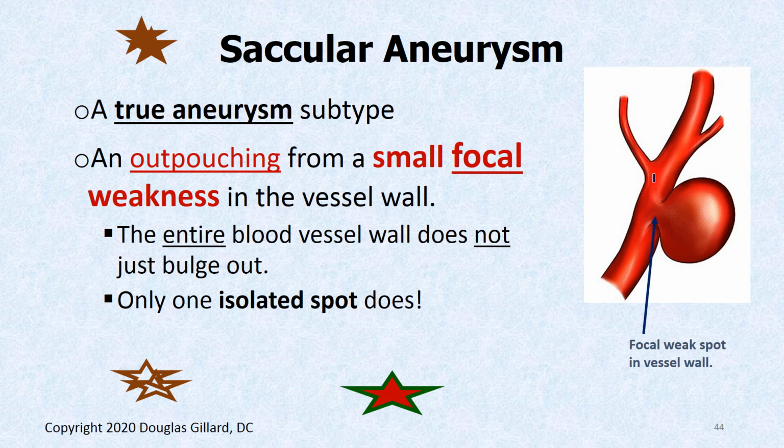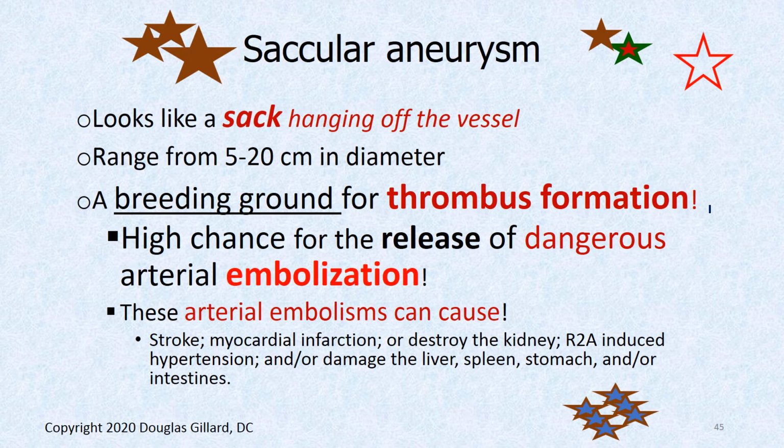So you have one focal area of weakness, and the blood has pushed this out and pushed it out further and further and further until you got this little berry hanging out here, or little fruit, and that's a saccular aneurysm. These things are just not good. You can imagine the blood flow through that is terrible. So this is an embolus producing factory right here, very dangerous.